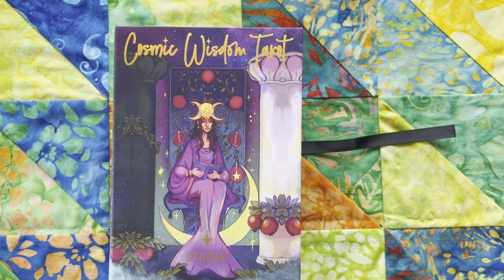When I saw this packaging in person, I was like, wow, this is so beautiful. To be honest, when I was looking at previews of this deck, I didn't know if I was going to like it. I honestly felt like I was going to get it and probably rehome it or resell it. But when I got it in my hands, it was a game changer.